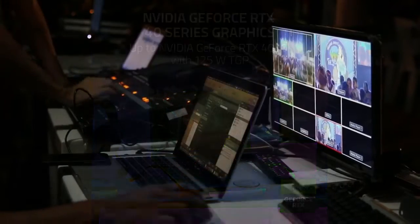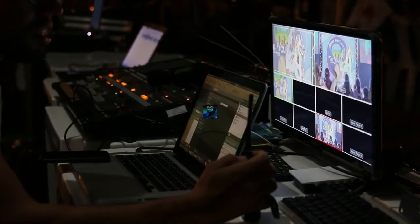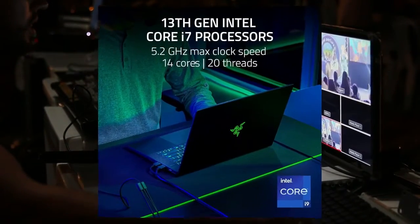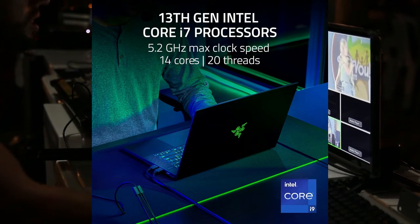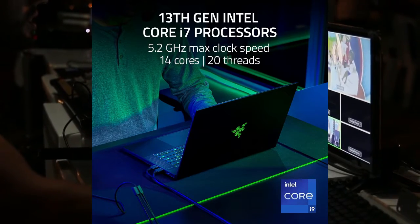13th Gen Intel Core i7 processors. With PCIe Gen 4 performance and DDR5 memory for speeds of up to 5200 MHz, the new Intel i7 13800H 14-core processor is able to keep pace with the most resource-hungry tasks without breaking a sweat.